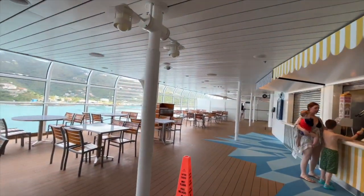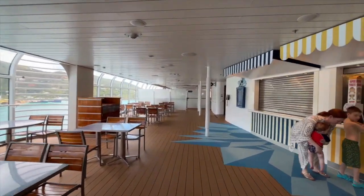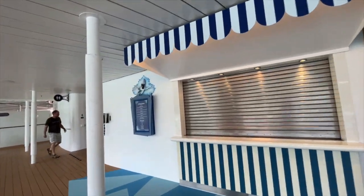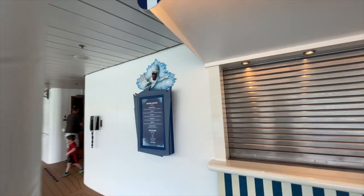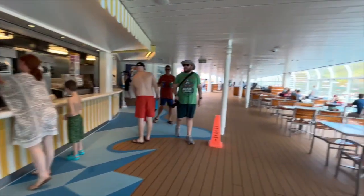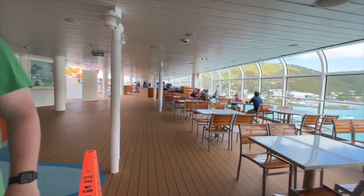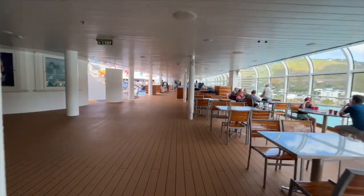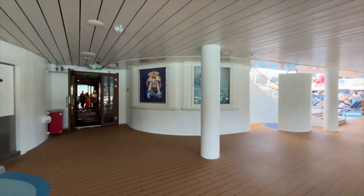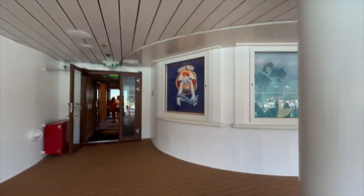And one thing I didn't show you because it's not open quite yet, this one is an extra charge, but you can get these incredible smoothies at the Frozone counter. Let's just take a pop in here. It's not going to be open.